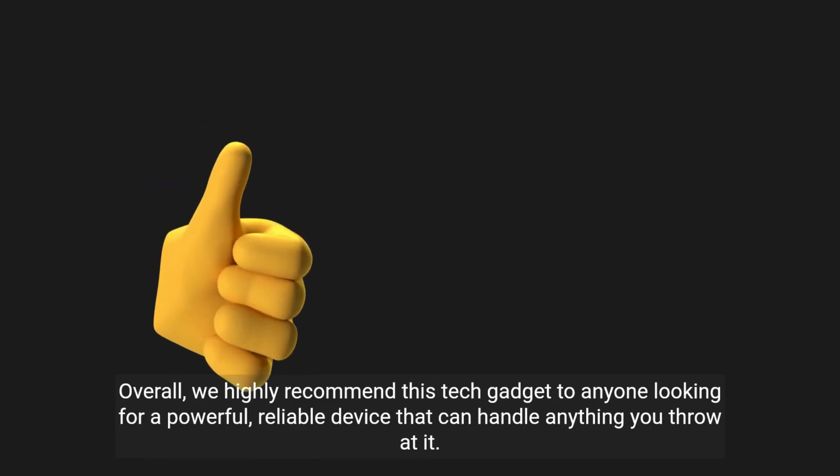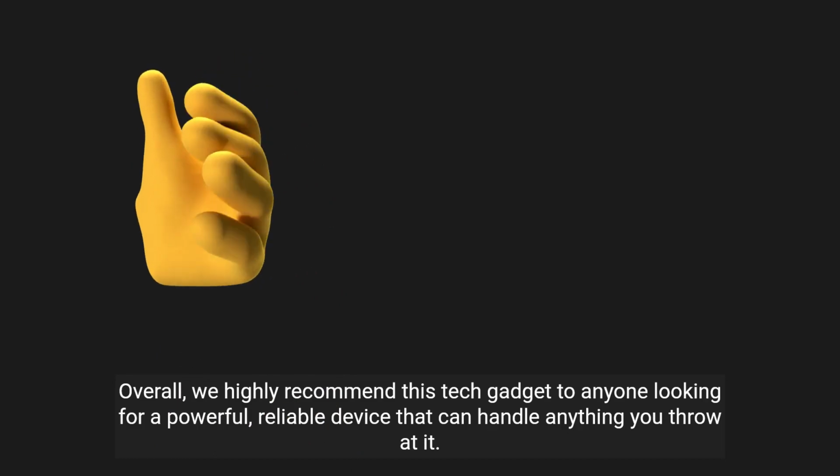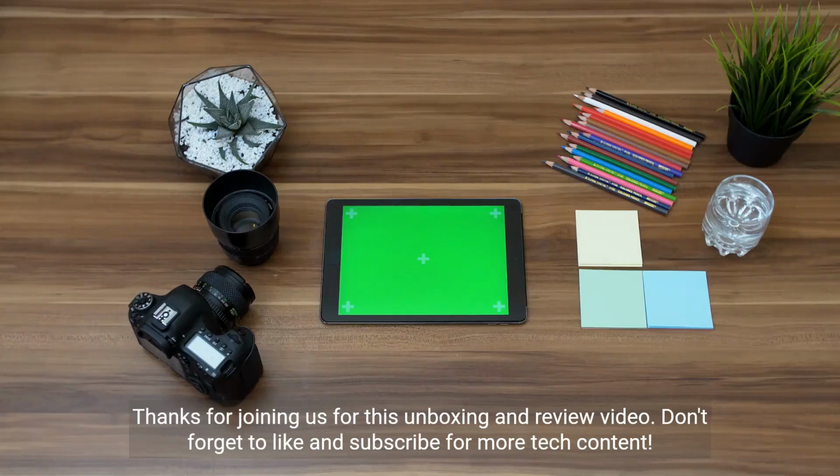Overall, we highly recommend this tech gadget to anyone looking for a powerful, reliable device that can handle anything you throw at it.